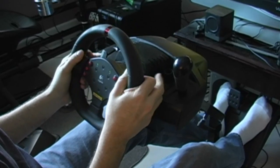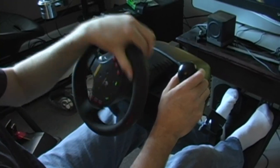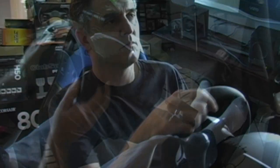The grip I love. It's real grippy, but it's such a 10-inch little toy wheel. Tiny wheel, yeah. 10 inches is too small for me. I like a little bit wider wheel. 11-inch is what the DFGT is, I think the GT3 RS is a 12-inch wheel. So yeah, for me, I like a bigger wheel.